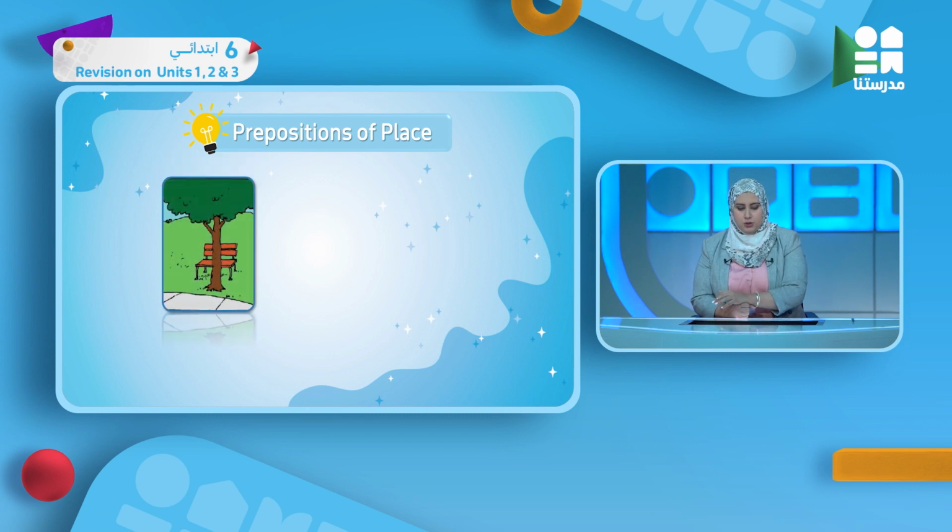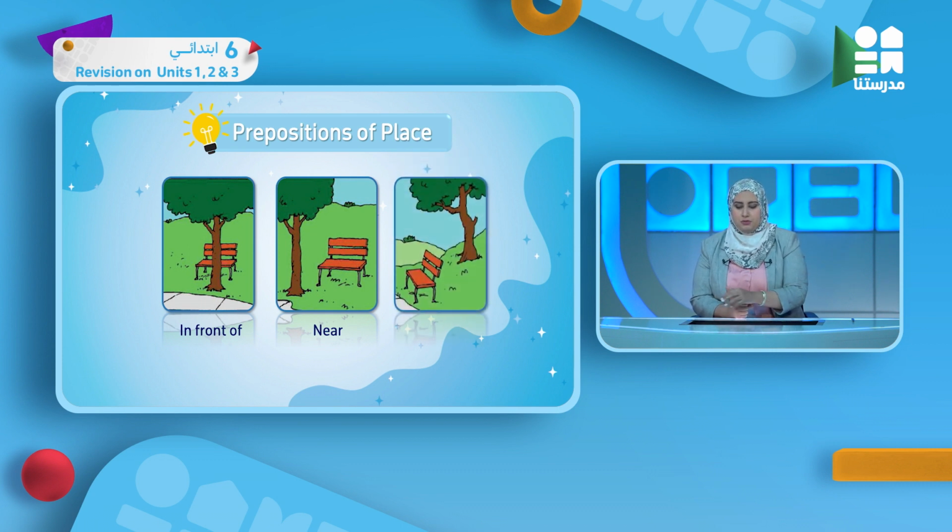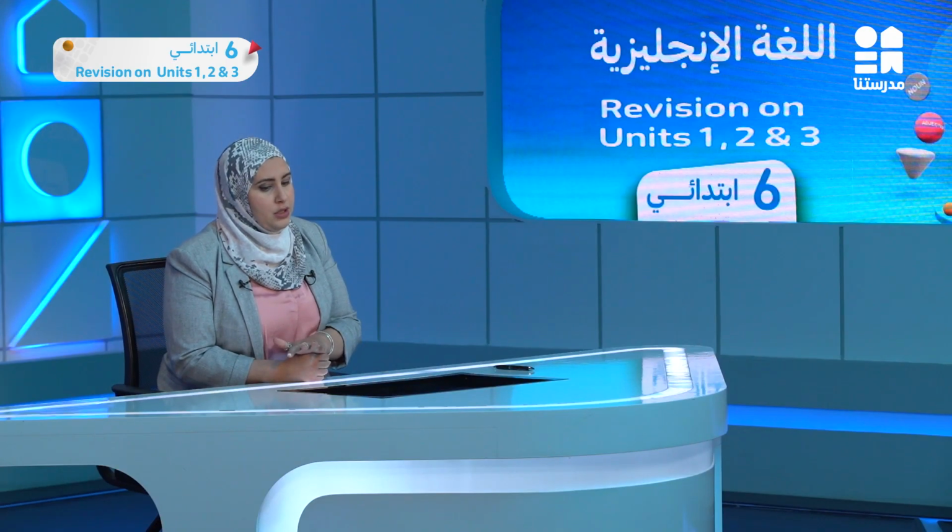Alright. Moving to this one. So we're talking about the tree. فين الtree من البنش هنا؟ In the picture. It is in front of. أمام. What about this one? This is called near. Okay? Near. So near means قريبة منها. Okay? And we have, what about that? Here it says above. Above means فوقيها. And there's a difference between on and above. Above means it's not touching. مش لمسها. Okay? Alright. So these are the prepositions of place.